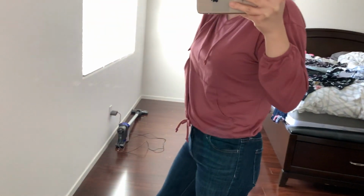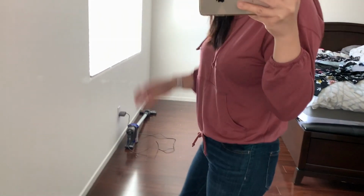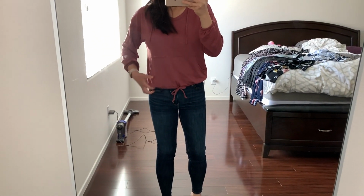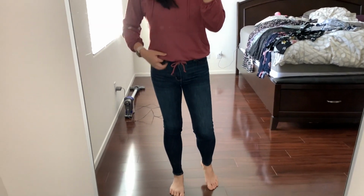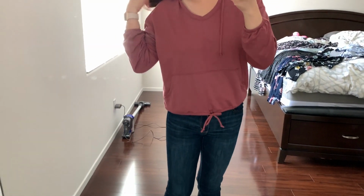It does have the hood as well. Back here, it sits really nicely because it's such a light material. It is a little bit shorter, as you can see. If I raise my arms, you can maybe see a little bit of belly, but I'm not too mad about it. I feel really comfortable in it. It's actually a really pretty color.